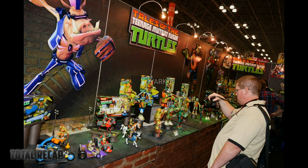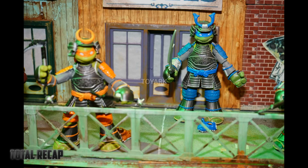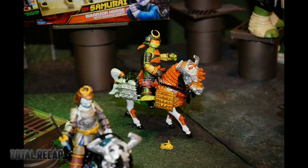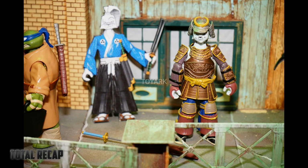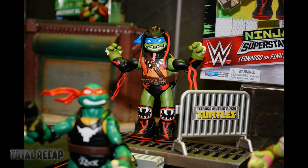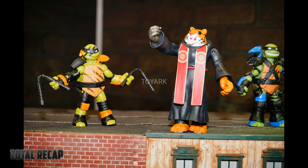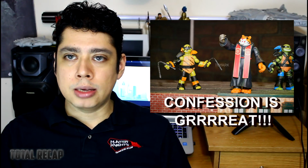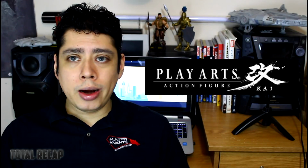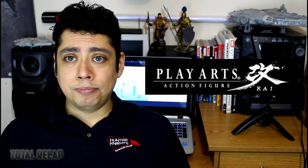And on the Ninja Turtle side, it's Repaint Central, with Samurai Turtles both in single card and in their horses, which are more like statues, and Usagi Yojimbo both in regular and Samurai variants being the highlight of the wave. Also on display some more vehicles and the WWE Turtles crossover, with the Turtles cosplaying as Finn Balor, The Rock, Rowdy Piper, and Ultimate Warrior. And what is it with that tiger cosplaying as a Catholic priest? I don't get it.